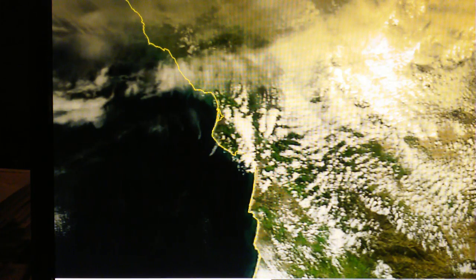First of all, these are natural clouds right here. All this, let me pan over. You can't really see that. Here we go. All right. This stuff here is all natural clouds. And the chemtrail mix, the poison that they're spraying over our heads to stop the rain, is this gray crap all through here. And we can see the streaks.